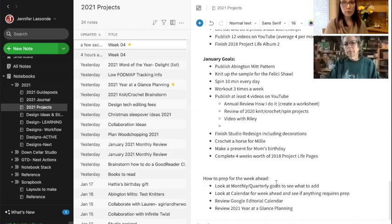So this is new for me this year. We'll see how this goes, but I want to look at my monthly and quarterly goals to see if there's anything else that I want to add. So maybe as we're getting into the end of January, I'll say, you know, in February, I think I really want to tackle this thing. I can start adding those things in there if they're coming to mind.